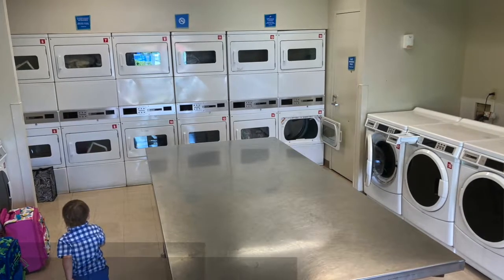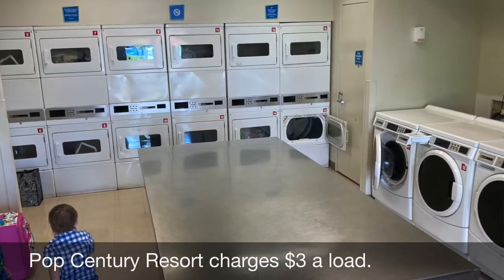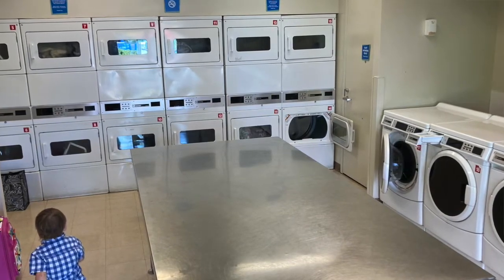on site, kind of like a laundromat, which we went to several times. Just loaded up the bag, took it to the washing machines, and it was very easy to do. So that is an essential for sure.